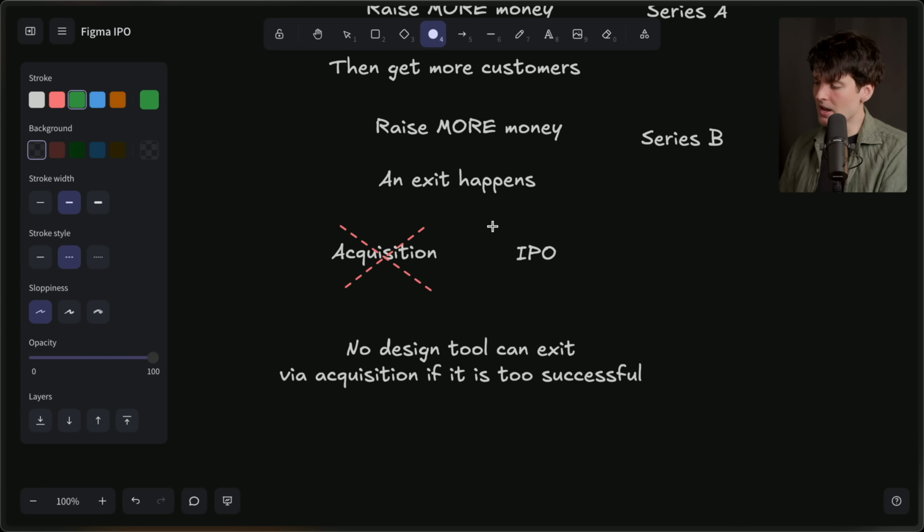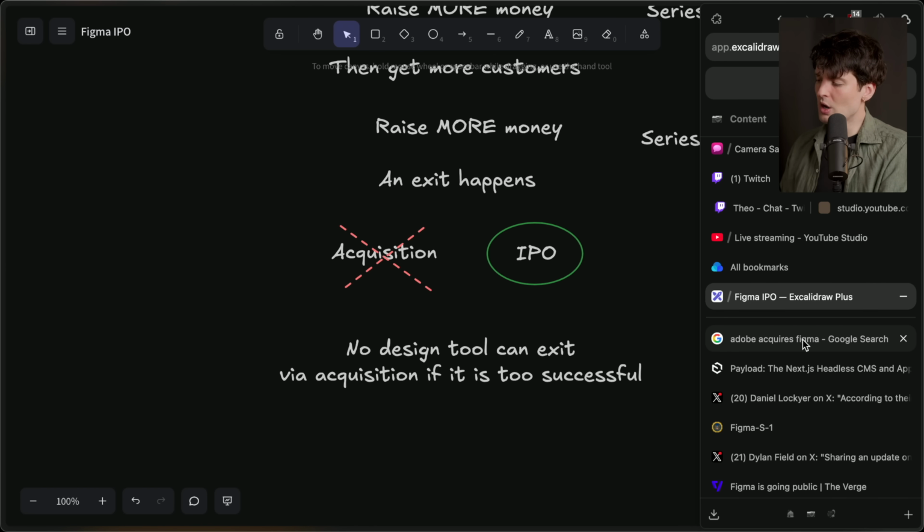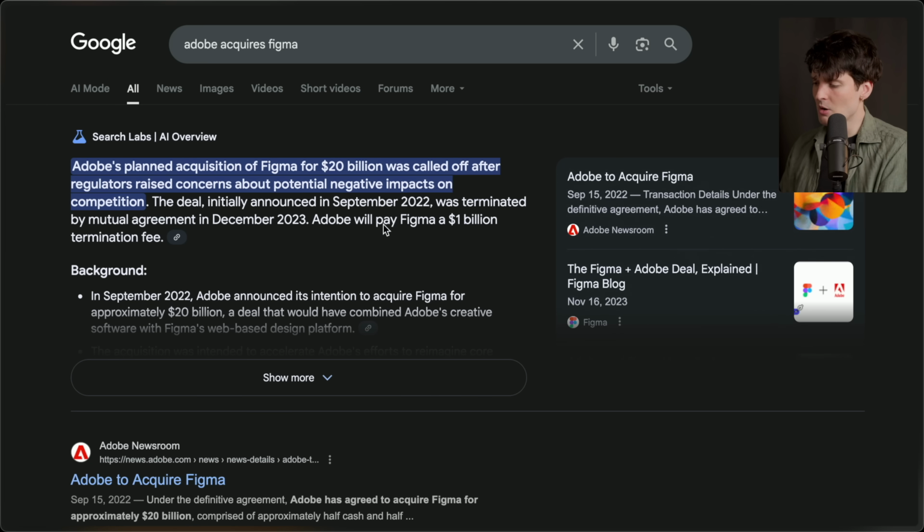The reason that they IPO'd is because it is the only option they have now in order for people who own stock in Figma to make money. So what did they do? I actually don't know if Figma was profitable at the time of the Adobe acquisition discussion. What I do know is that as part of this agreement, since Adobe had to back out of the acquisition, there was a clause in the agreement they made, which was a termination fee of $1 billion.